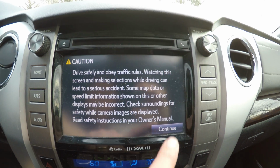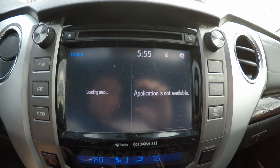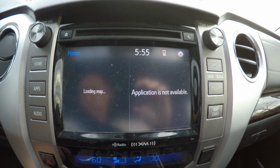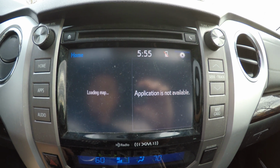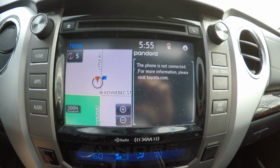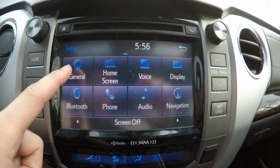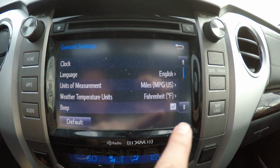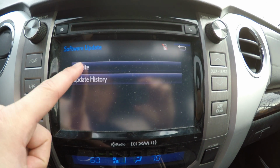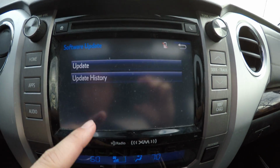Okay, now that the stereo is rebooted, you want to give it a second to load up, and that's what it's doing here. Now once it's loaded up, you can check to see if the update was successful, and the way you do that is pretty much the same way you installed it. So go back to the apps button, go to setup, go to general, go to system update, and what's going to change is that if you go to update, notice in the bottom right there's no option to update it again since it's already up to date.